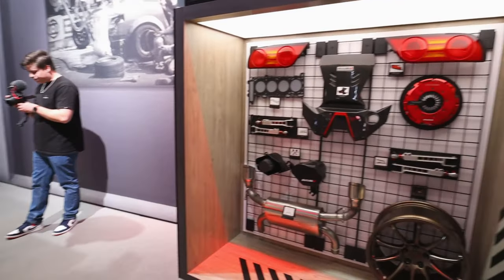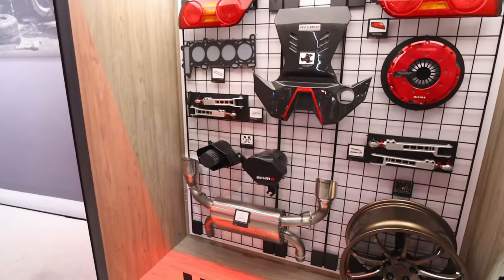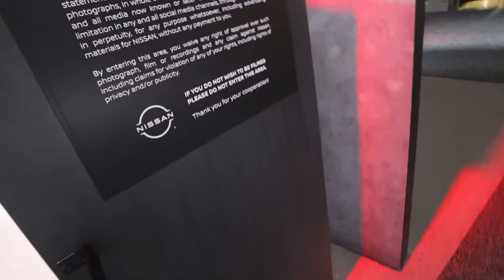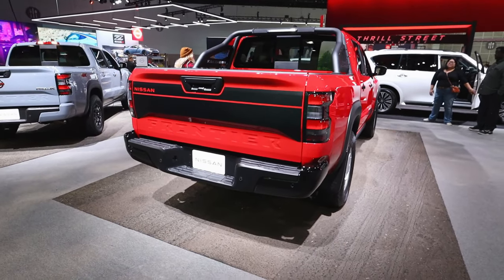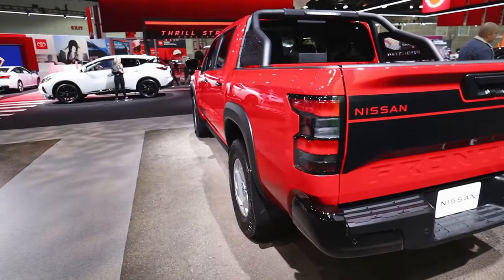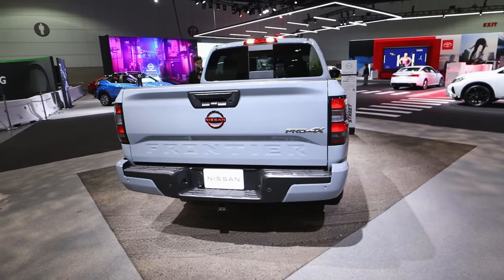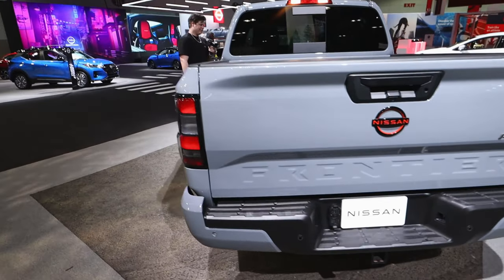And then right here, they have some 240 taillights. I'm not too sure why they have a bunch of stuff on here, but I'm sure there's a reason why. By entering this area, I don't know. I'm honestly not a fan of any of their trucks. I just don't think they're original. Like, for example, this one, it just looks like a Tacoma.